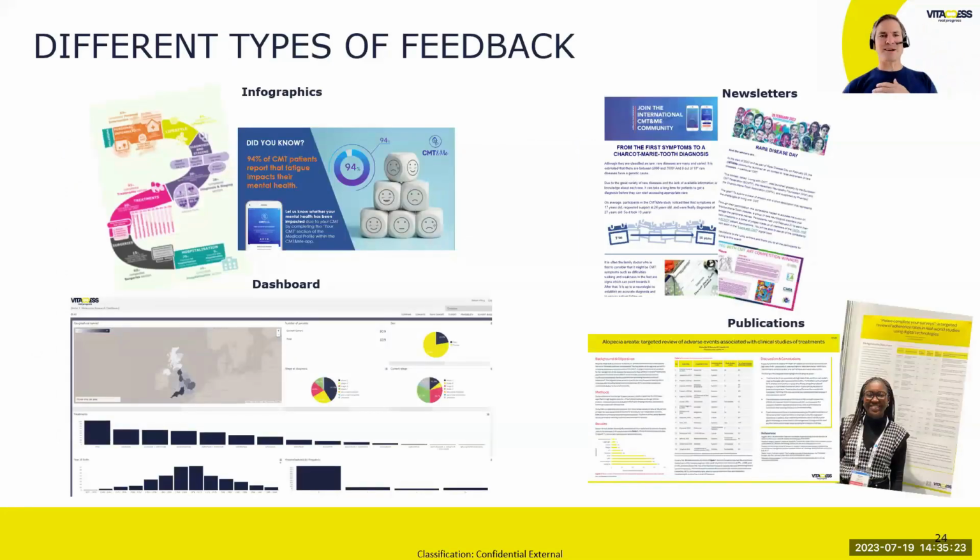So look, some colourful screenshots from some of the studies that we've done to really illustrate the range of types of feedback that can be thought about. On the bottom left, you see a dashboard with aggregated, anonymized data, close to real time. You can see some infographics there, top left, that could be used both directly with patients or to raise awareness of the study, for instance. Newsletters, self-explanatory, and then publications.